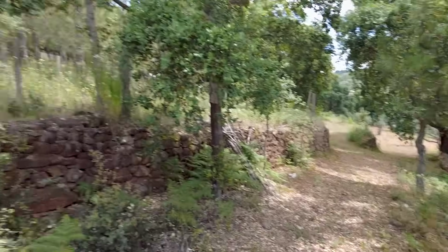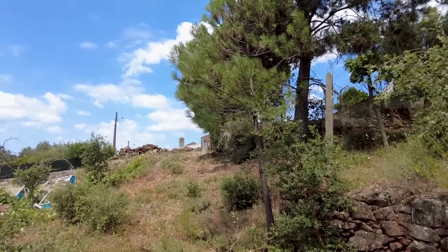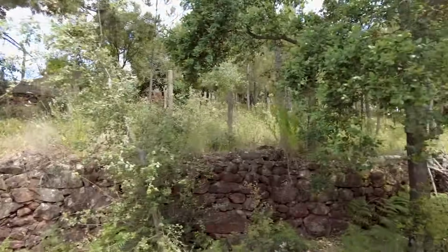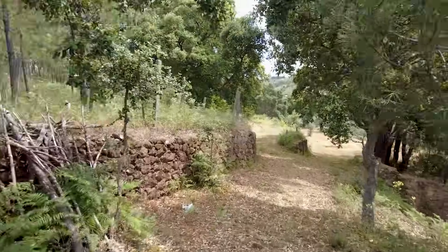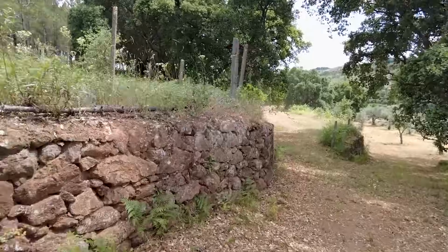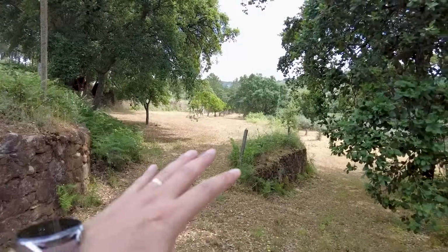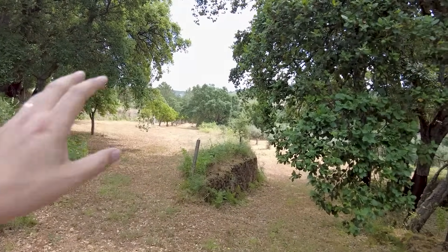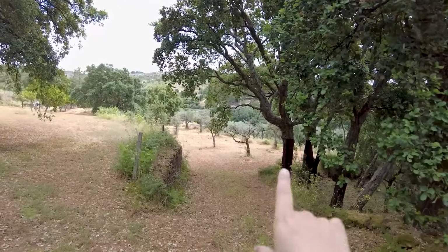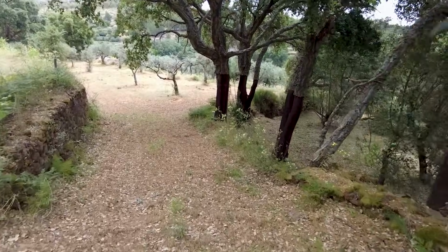So this is the limit of the property. So this is the access. If you want to use a car to come down here to Las Terraces or a tractor, this is the track for you to use. And the stone walls creating these terraces, quite lovely, quite beautiful, amazing even. So here, access to one terrace where we have the orange grove, and access to another terrace where we have the olive grove, having the limit on our right.